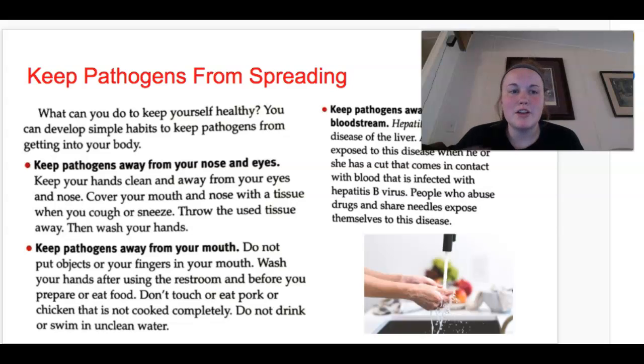Alright, so now we've kind of learned a little bit about how pathogens can enter your body. Now let's talk about how you keep from spreading them. So, what can you do to keep yourself healthy? You can develop simple habits to keep pathogens from getting into your body.